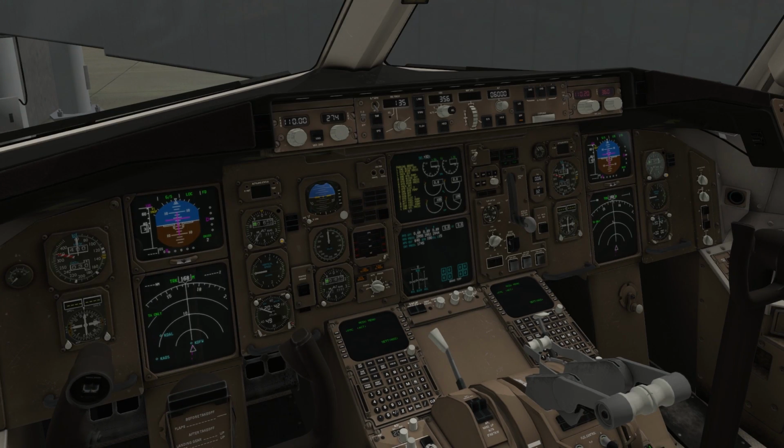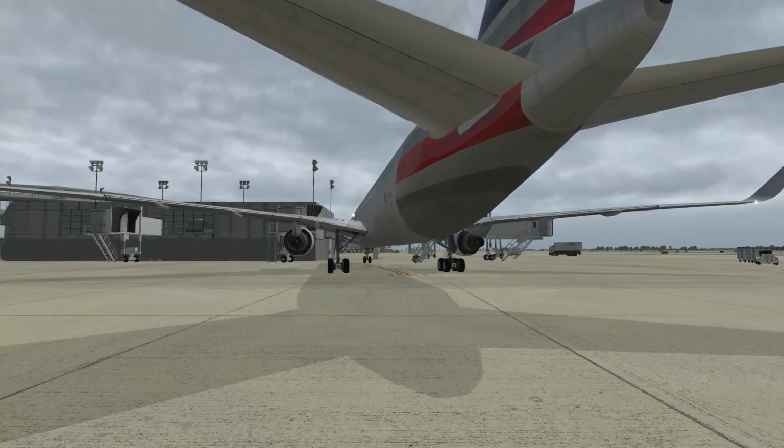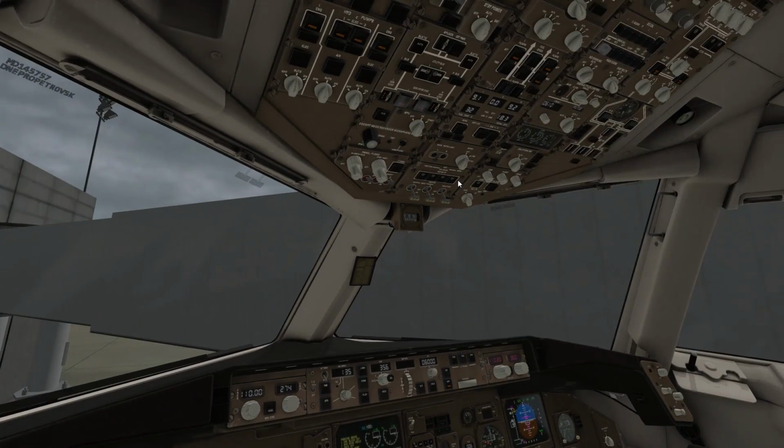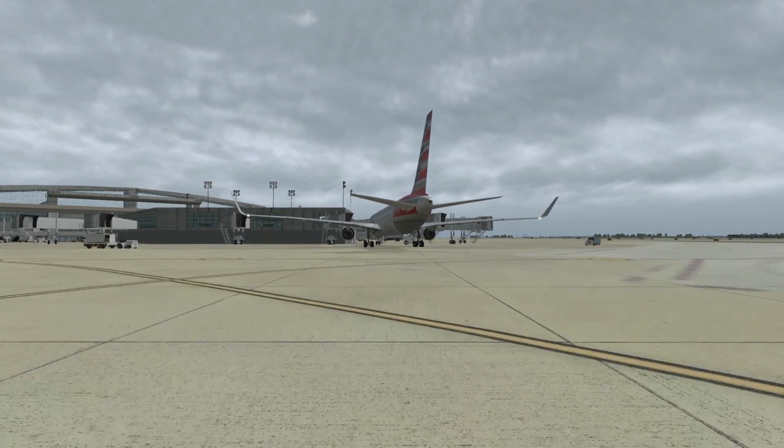Well, guys, that is going to do it for this episode of X-Plane 11. We still have lights on. We probably need to turn those off, don't we? Wing light and the red light and strobe and all that. You always forget something. All the things you have to remember.